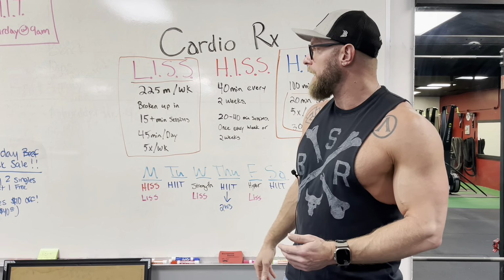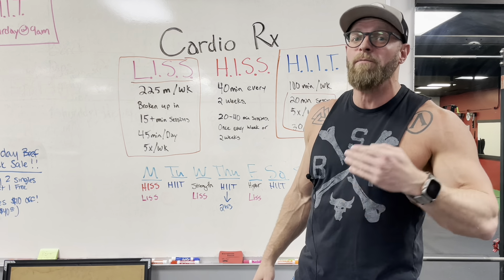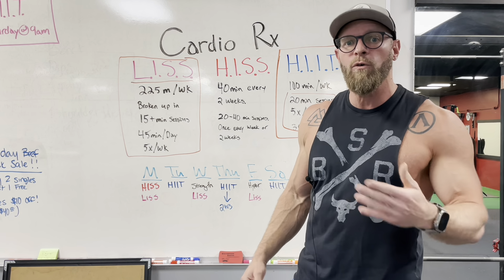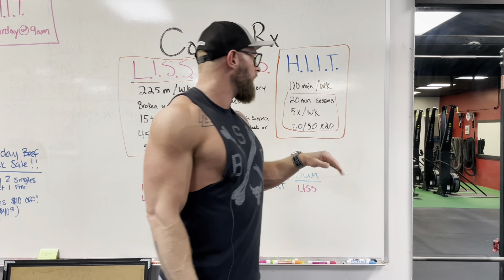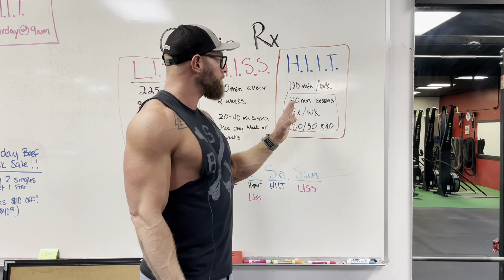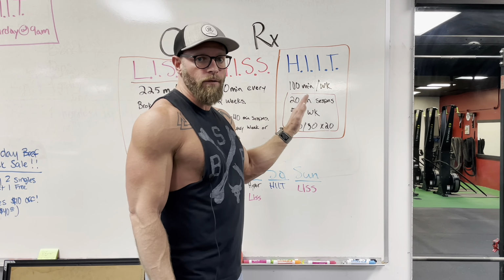Low intensity steady state is going to improve your health. It's gonna help your heart function better. It's gonna help you recover from exercise. It's gonna help you assimilate food better. So it is necessary. High intensity interval training burns calories for long after the workout's over, and it takes a long time to recover from it. So if you're doing this as a standalone, you would only want to do 5 days a week, 20 sessions at 20 minutes per session.